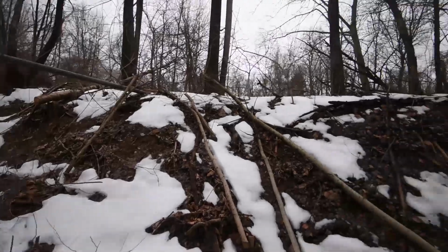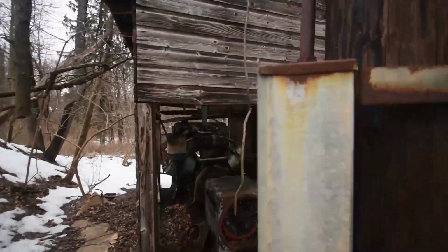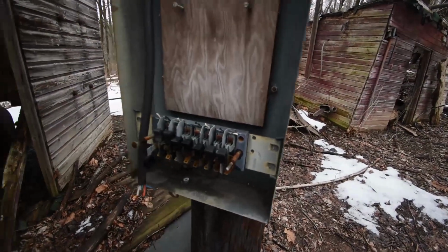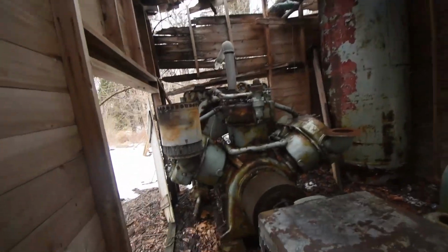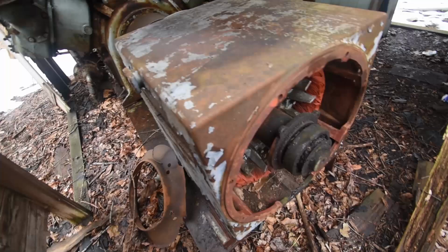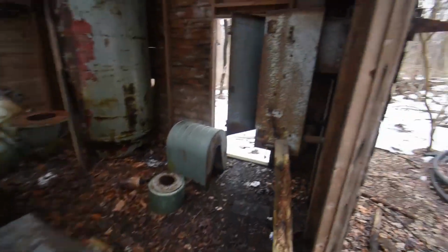So this was the dam here. The pond is up on the other side, and this is where they ran the electrical in. The transformer is up on top of that pole you saw earlier. And then this is, I guess, the main piece of the snowmaking system. This was, I guess, what drove the pump system.